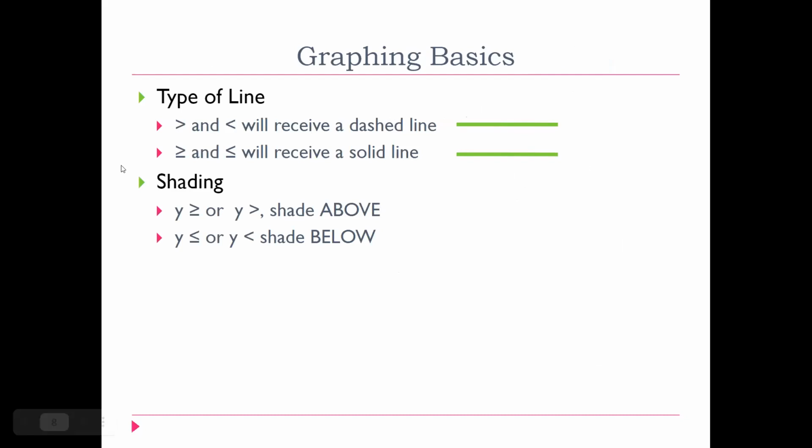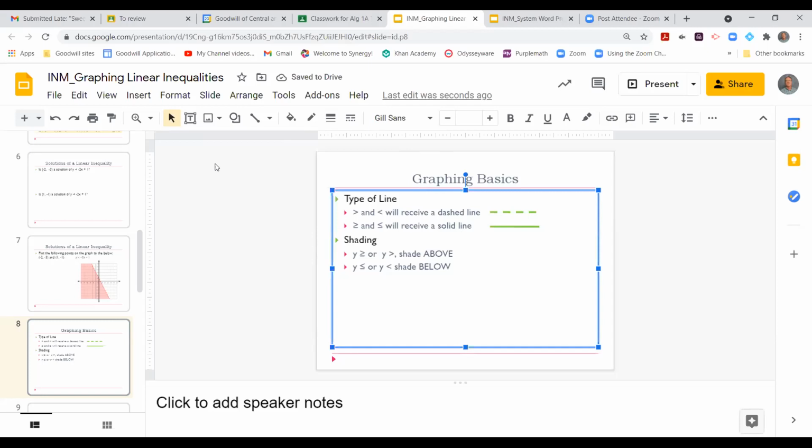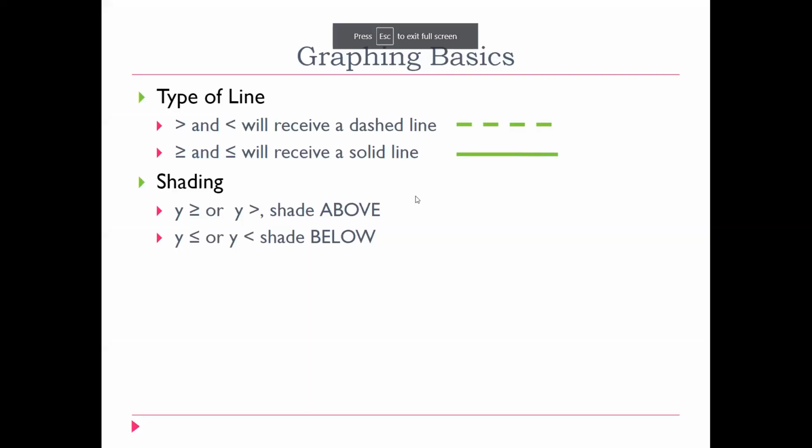And this graphic is wrong. That's not a solid line. Who did that? There we go. Somebody changed my slide. There we go. That's what it should be.